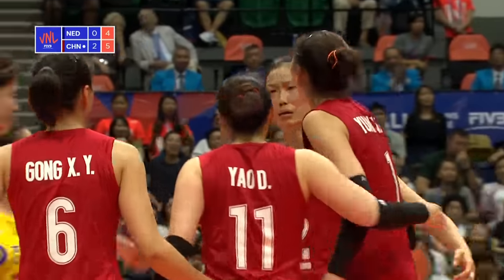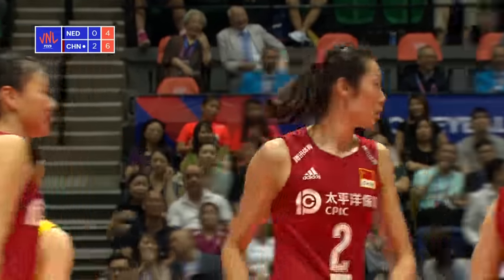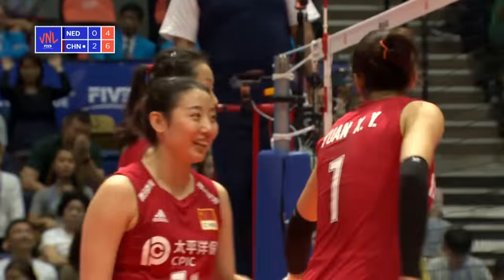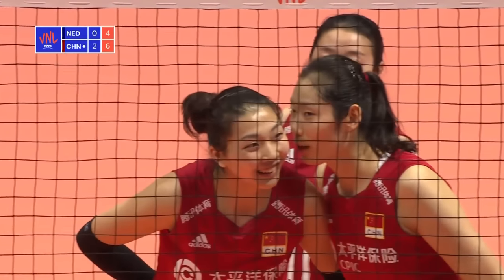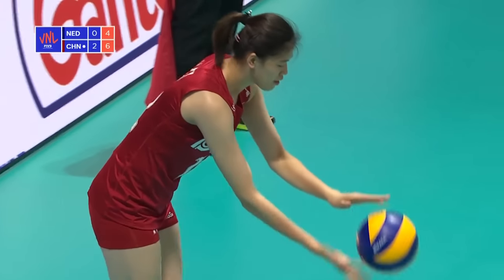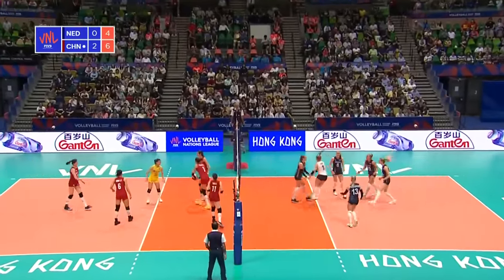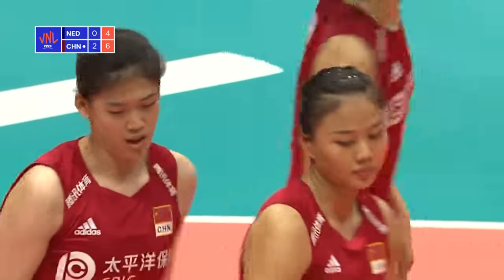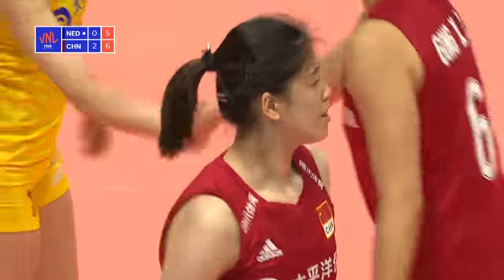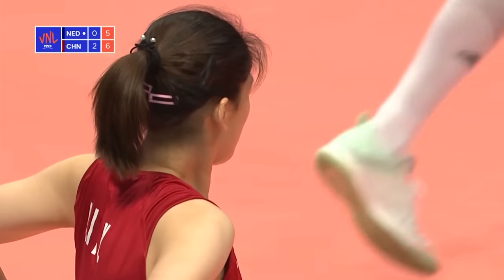Brilliant. Absolutely brilliant. Overpass, dispatched, and that's what it should look like. Bounce it as high off the floor as you can. So China on the serve, 2 points ahead in this third and potentially final set. Although she puts it in to the netting, allows the Netherlands to pull one back.